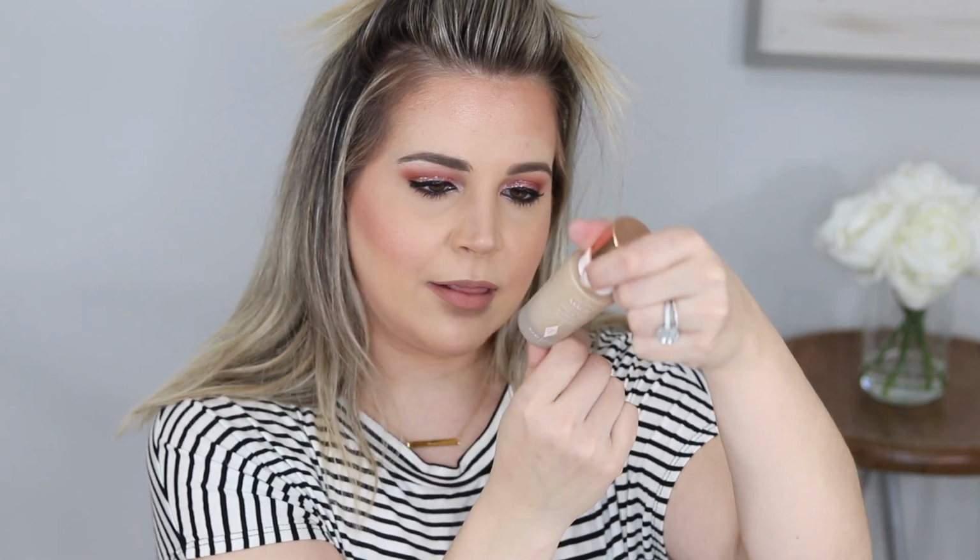But yeah, this one is a little less full coverage than the Estee Lauder, but it can be built up to there. This one doesn't bother my skin as much as the Estee Lauder one. The problem with this one is it does have that SPF in it. It's not much, it's just 15. But if you are a little precarious about flashback, SPF can do that. So just keep that in mind. I personally have never had a problem with the flashback, but just putting it out there. So this is on my list of hopefully to finish. Okay, the next category is powders.